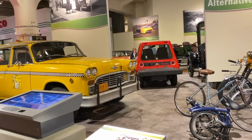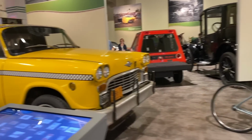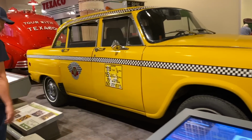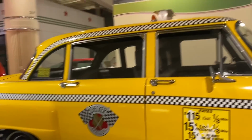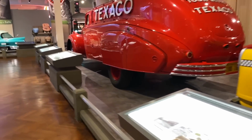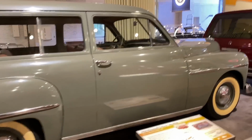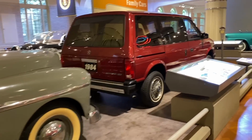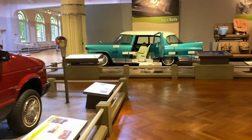Abe's hailing a cab. All kinds of transportation modes. Electric car, some of the first. For the first 8 miles. That's cheap. Good old New York City checker cab. It's a really cool Texaco truck. Just all kinds of different cars. But there's so much more than just automobiles and transportation at the Henry Ford. There's all kinds of neat stuff that we'll get to here in a little bit.